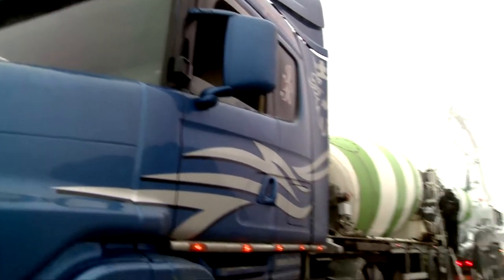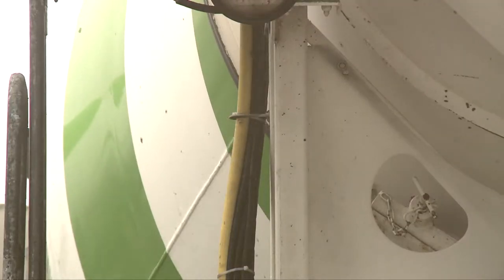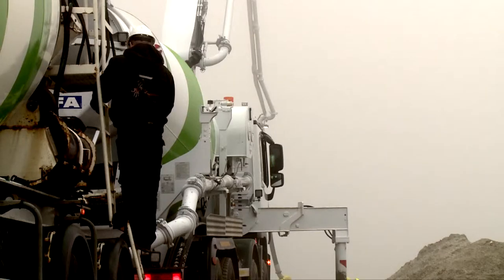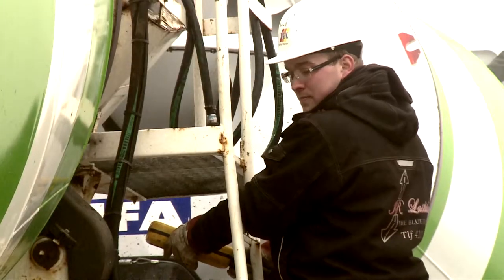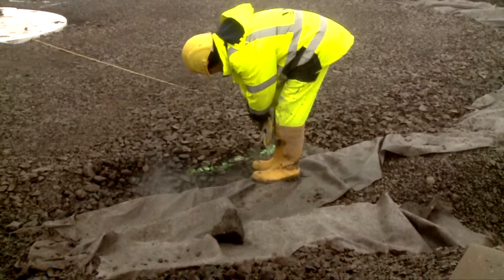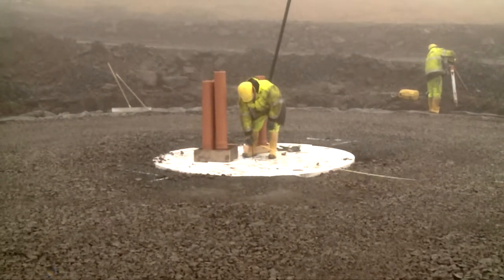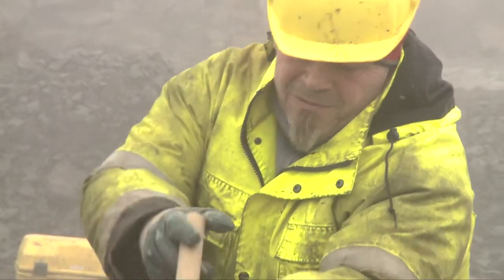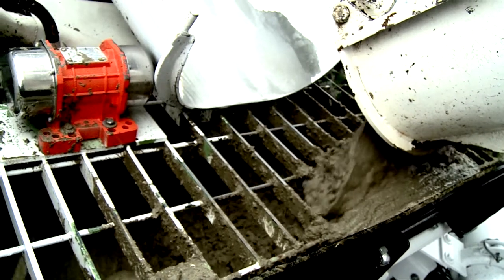At the Húsahagi wind park, they're casting foundations. The trucks are many and heavy. 4,000 tons of concrete will be used at the wind park. It's the German company WKA that reinforces the foundations and fills the forms, while Artican delivers the concrete.